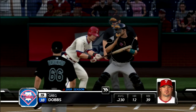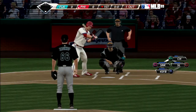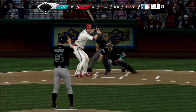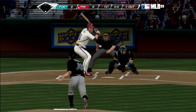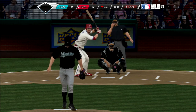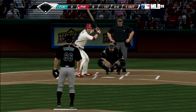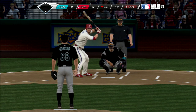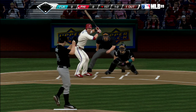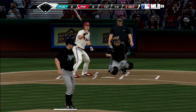Greg Dobbs will stand in. Lays off 1-0. That's not a bad spot to miss with a fastball. He'll do okay if he can keep it down there throughout. One out, nobody on. Here's the 1-0. And another fastball, but this one finds the zone, 1-1.